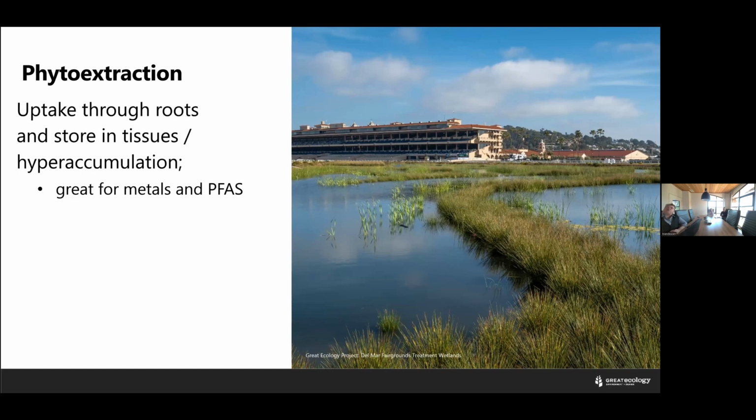So what about phytoextraction? Now, you'll see a lot of this in hyperaccumulators, especially in wetlands. And that's because a lot of them, that's what their purpose is as wetlands, is to absorb a lot of these contaminants. Not that nature made it like that, but that's what is coming up now, is that, oh, wow, they're great for this. So two of the things that they've already proven are, of course, metals, but most recently, PFAS. And this is one of our treatment wetlands called the Del Mar Fairgrounds, located in California, in sunny San Diego, for those who are not in California.